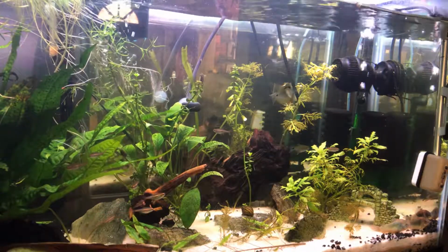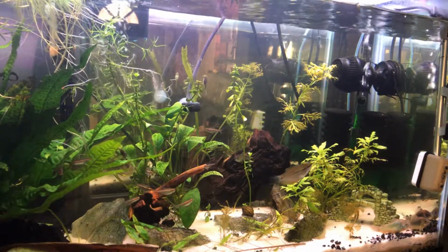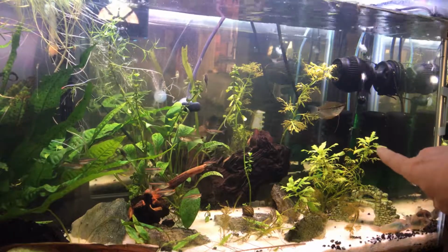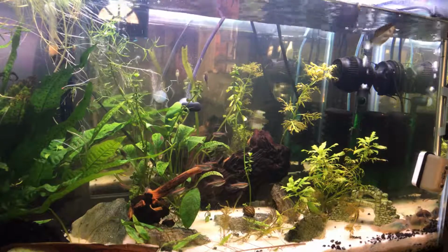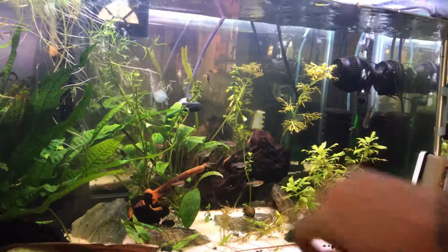Here we are about a week later. The CO2 has had some time to do its thing. And you can see that we've got some new growth on the top of this over here. There's a few new leaves on the top of this over here. This little guy's growing some new leaves.